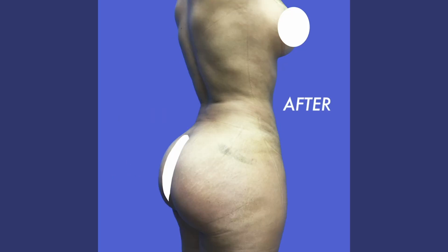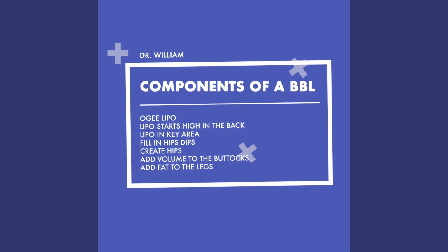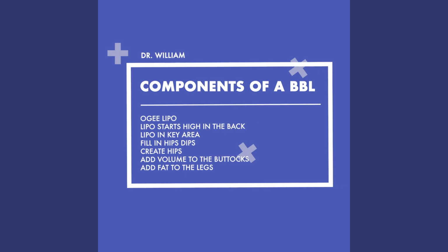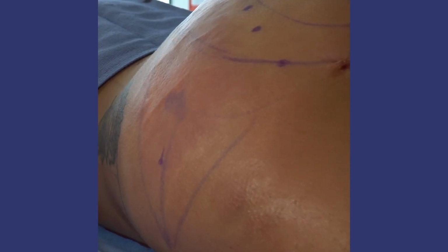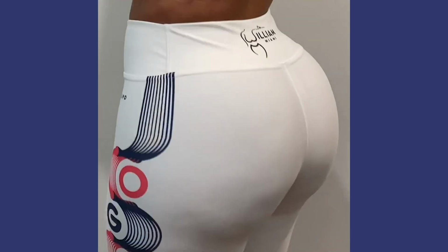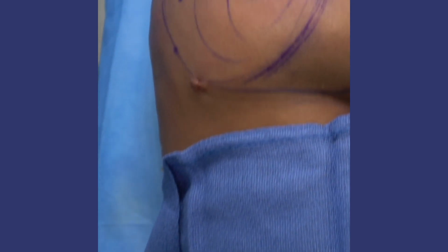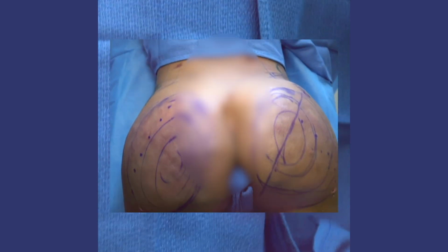All of these components together, following all of the principles of the OG, getting a small waist, building out the hip, filling in the hip dips, adding volume, are going to change the shape. So if you start to look at your body in this regard, and start looking at what your expectation will be through the lens of the OG, now you're going to really get a better idea of how you're going to look after having a BBL.